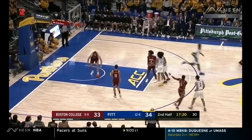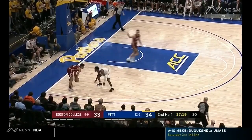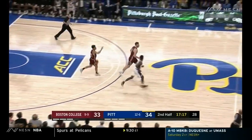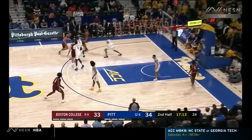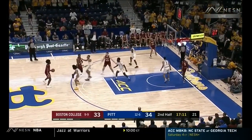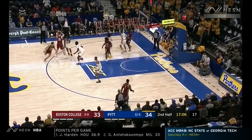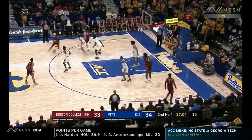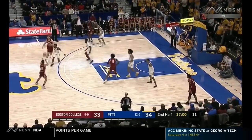Johnson gets the free throw to go, and it's 34-33. Not quite 3 minutes gone by. Boston College has been stuck on 33 since they led 33-14 with 4 minutes remaining in the first half. They just need a bucket in the worst way. They need to take a good shot.